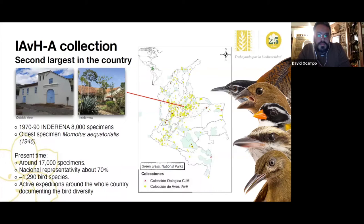The light green areas are national parks, which were well explored during the 70s and 80s by the National Institute of Natural Resources. Then in the late 90s, the Humboldt Institute biological collections were created with all these specimens from several groups. At this point in time, we have reached almost 70,000 specimens with a taxonomic cover of 70% of the birds in Colombia. And we are excited about the next expedition, of course, as soon as it's possible. Next, please.